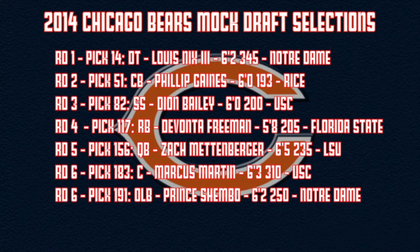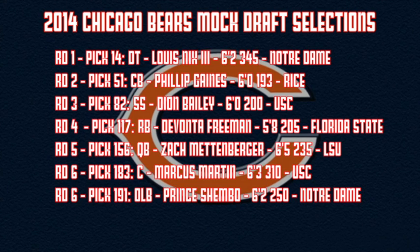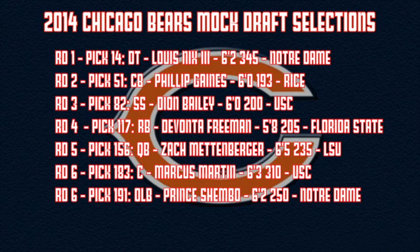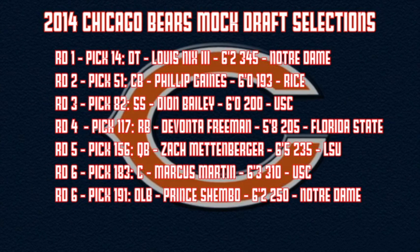So here's how my mock draft shakes out for the Chicago Bears. As you can see, a team that doesn't have a lot of holes. They do have a lot of depth issues, mostly on the defense side of football, and if they can improve those things in the draft, they'll be a lot better in 2014.